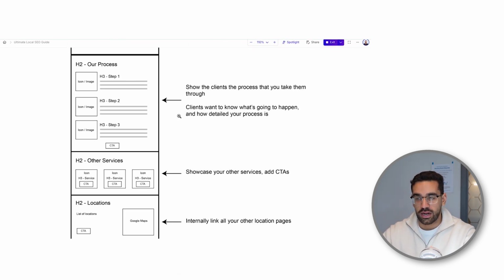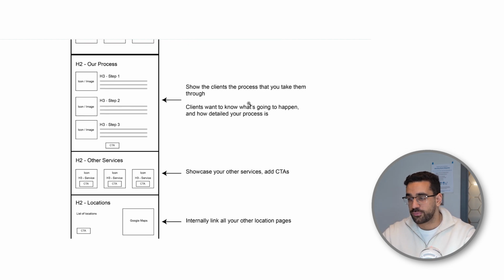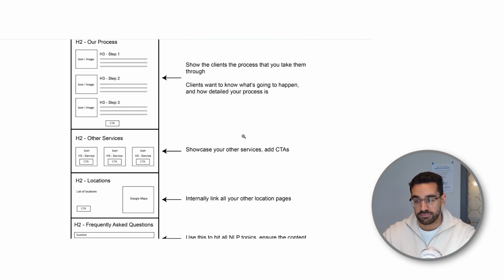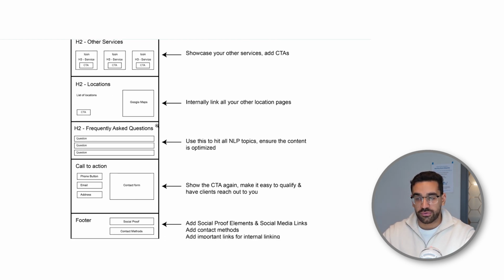Then we're showing more extra detail. Show the clients the process that you'll take them through, to give them a better idea of what's going to happen if they work with you. Clients want to know what's going to happen and how detailed your process is, right? If you have any other services, show them here. If you have a lot of different location pages, remember how we had Miami, Fort Lauderdale, all this stuff, I would list out all the locations here and have a button to click into them, just to internally link all of them. We're going to talk about that after and what that means.